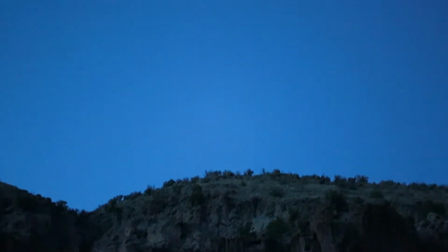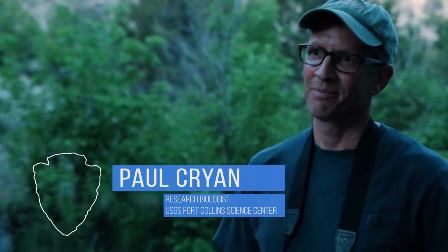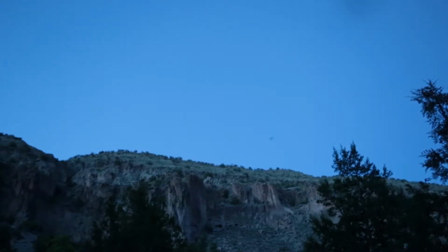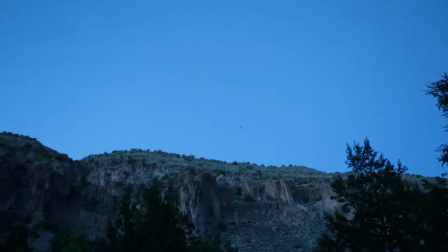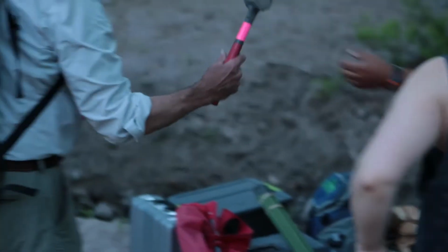I primarily focus my studies on bats and mostly current issues threatening bat populations and ways of understanding those things like infectious disease. There's a disease, white nose syndrome, that's sweeping across the continent. Trying to figure out how that disease works, how bats die from it, how they survive, trying to understand how the process works to help their populations.